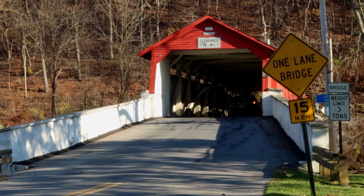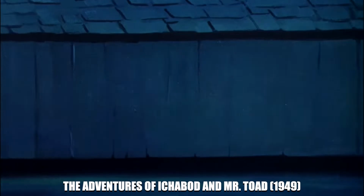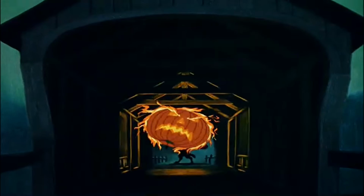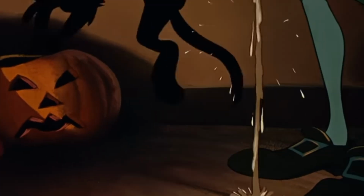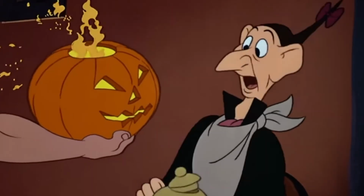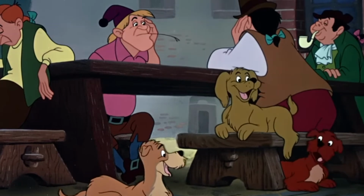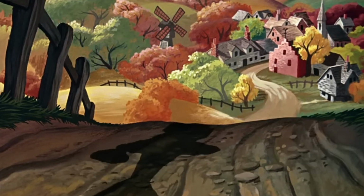Covered bridges. They're old, they're beautiful, and they're becoming increasingly rare. For many of us who see them, we can't help but be reminded of the Walt Disney version of the Washington Irving tale, The Legend of Sleepy Hollow. The animation is excellent, and no matter what age you are, there's a good chance you grew up watching it every Halloween. It was released in 1949 and still holds up well with time.